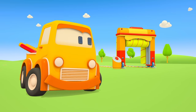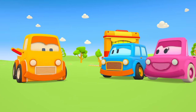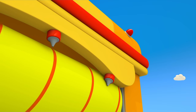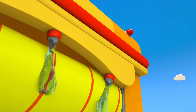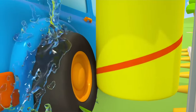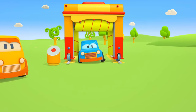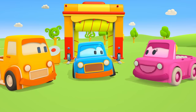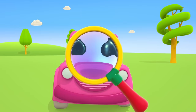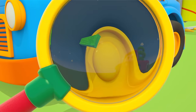The tools are ready. We can treat Max. But first, we need to clean his wheel. Max is getting washed in the car wash. Let's use a magnifier. It enlarges everything. The splinter is clearly visible.